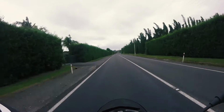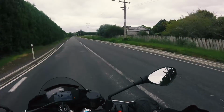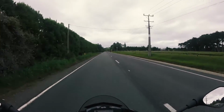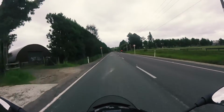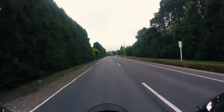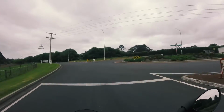27 degrees lean angle on basically Marquez. I will confess, this isn't the first time I've ridden this machine. I have actually ridden both this and the '18 RSV4 at Hampton Downs racetrack a few weeks ago, and that is where these bikes need to be. That is exactly their sort of home.